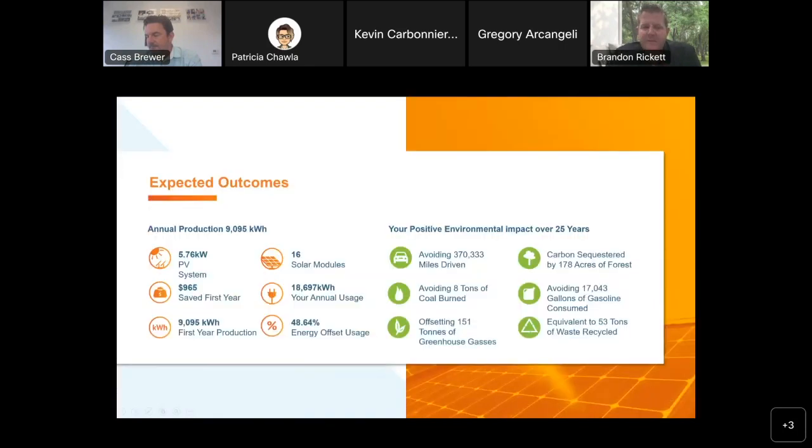Some of the expected outcomes that we had with the system: 9,095 kilowatt hours, 5.76 kW PV system. These are just summary items of what the system is going to generate: the building's usage, the offset percentage, the positive environmental impacts. This is all speaking towards the carbon reduction, everything that speaks towards the battery system and the solar panels, and what kind of environmental impact the system will have over its 25-year life cycle.